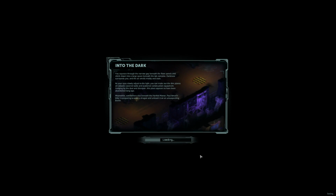So, into the dark. You squeeze through the narrow gap between the floor panels and climb down to a large space beneath the lab complex. Darkness surrounds you and the air smells moldy and stale. As your eyes slowly adjust to the light, you can make out the dim plains of cobweb-covered walls and scattered construction equipment. Judging by the dust and disrepair, this place appears to have been abandoned long ago. Meanwhile, somewhere else beneath the Harfield Manor, Paul Amsel's killers prepare to wake a dragon and unleash it on the unsuspecting Berlin.